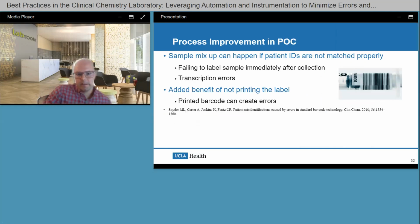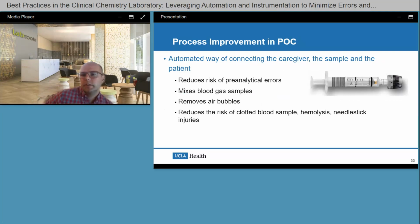And I want to say that in this space, I mentioned the barcode labeling, and that even though this is not one of the most common pre-analytical errors, it is an area where errors do occur, and there is certainly literature published in this space that will talk about that. But I want to mention that there is a solution, a safePICO syringe, that has a barcode embedded into the syringe that doesn't require the need for labeling. Yet another option to automate and reduce the number of manual steps and manual labeling with some of the things that we do.